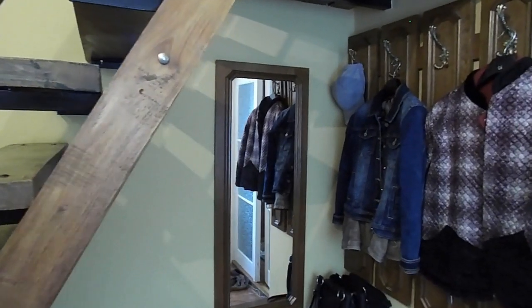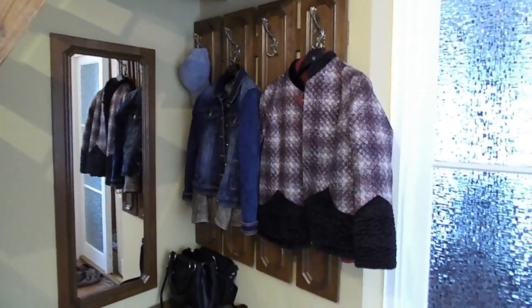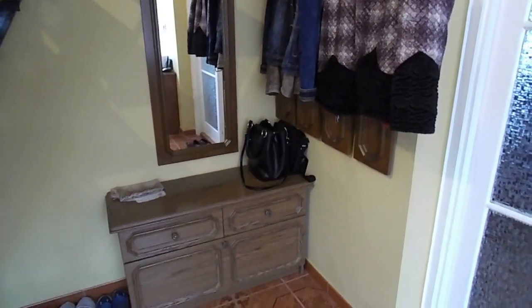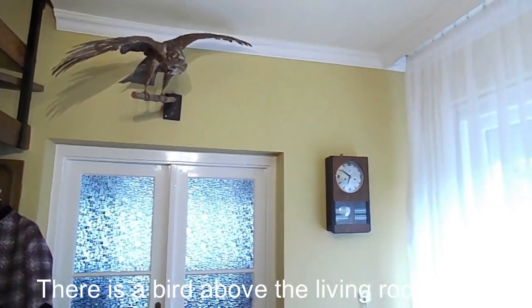Under the stairs, you can see a coat rack. Next to it, there is another mirror. In the corner, there is a small cabinet for shoe cleaning material. And there are some shoes as well. Above the living room door, there is a big bird. I think it's a buzzard.